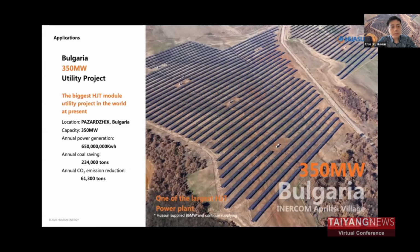So we talk about the applications, because our company is quite new. We just started our manufacturing since last year, and we just started our G12 cell and module manufacturing. We now have one of the biggest projects for heterojunction and tracking system in Bulgaria.